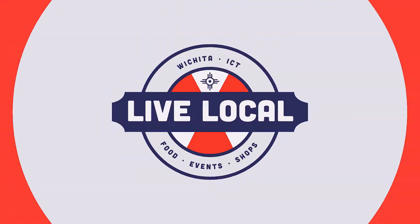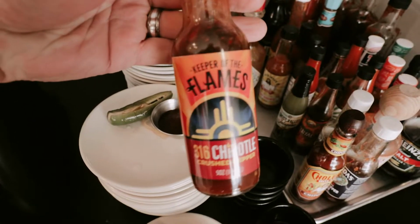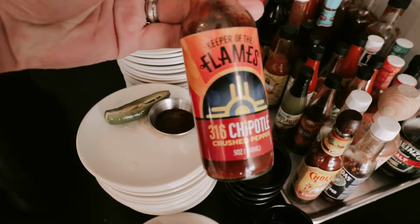All right, so I tried all three that Darrin just showed you. They are not too spicy, but they got a little hot to them. But I want to try this 316 that Keeper of the Flames makes right down the street at Sweet and Saucy I was telling you about. So here we go. It's got a really good Chipotle flavor. Tastes a little bit of that smokiness that they cook it with. And it's pretty spicy. It's not overbearing by any means.